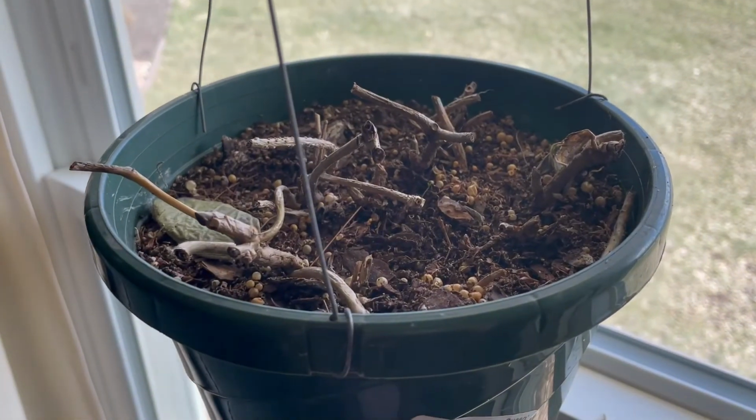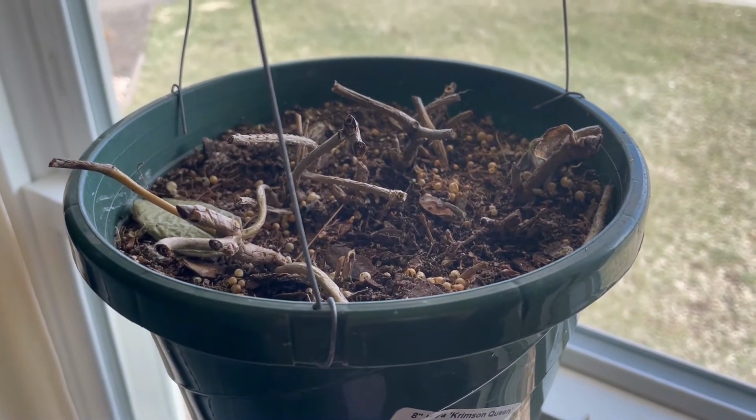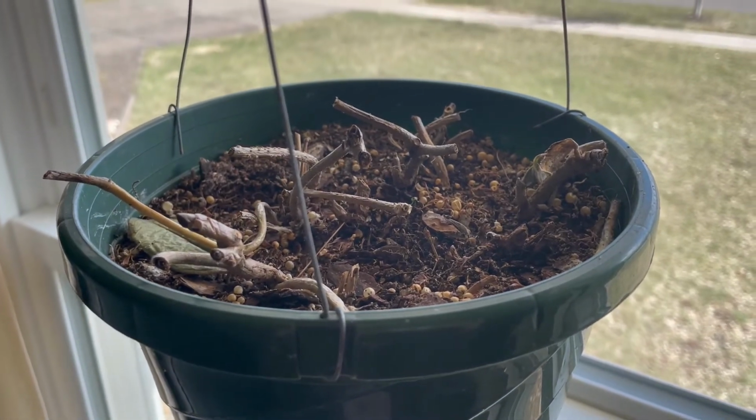Okay, I lied. I have a second Hoya. This is a Hoya carnosa Crimson Queen. It actually belonged to my mom, so it's not my fault. It died, and I'm just reviving it.